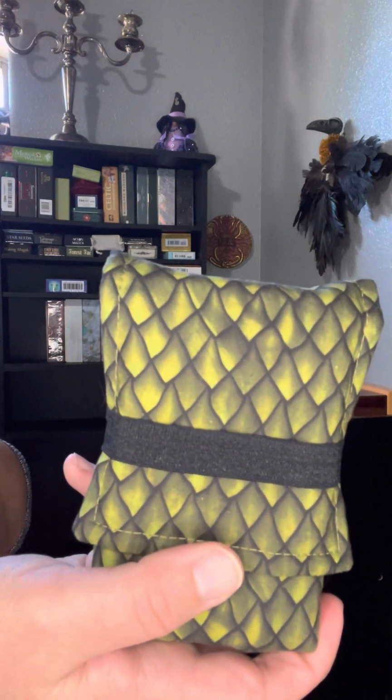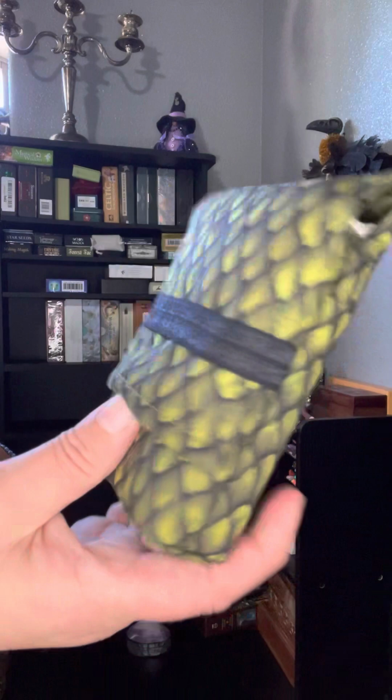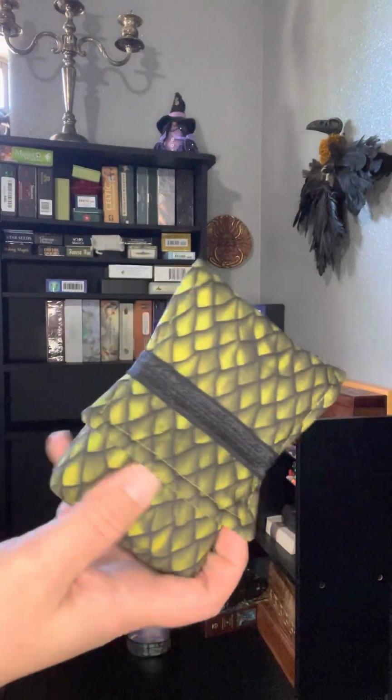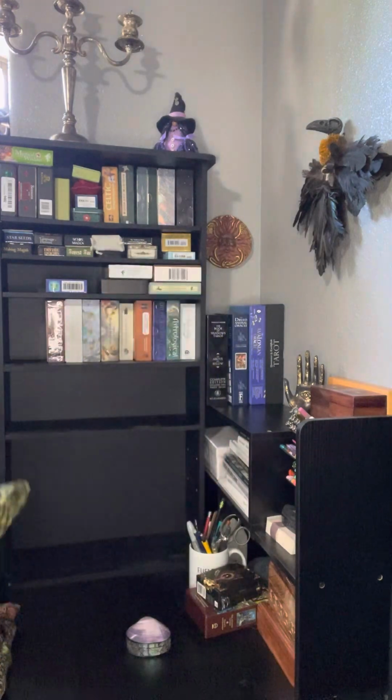I'll have to look up the YouTube or the Etsy store. I just bought this from her, and I can never remember how to say her name, but I love this deck. It's gorgeous. I'll definitely be getting some more from her.